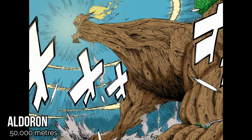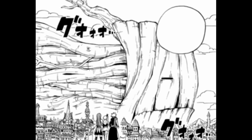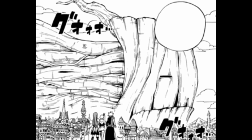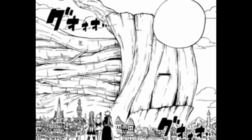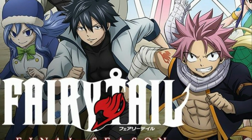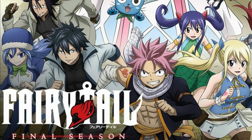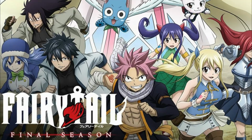Any manga readers in the house? You might recognize this one. Aldoron, the wood dragon god, is one of the 5 dragon gods that inhabit the continent of Giltena in the Fairy Tail universe, alongside Ignia, Mercphobia, Selene, and Virgo. He was basically titanic in size. After all, he had 5 cities.